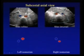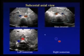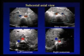Then comes the situs inversus. In situs inversus we see the totally opposite: IVC towards the left, stomach bubble towards the right, aorta towards the right, and the liver towards the left. These two are the ambiguous situs. Ambiguous is when we don't follow the usual situs solitus or situs inversus. Here the symmetry, the asymmetry, has been lost basically.